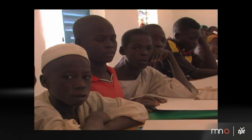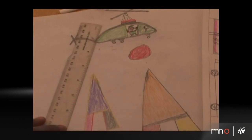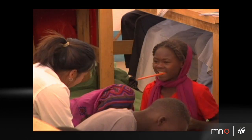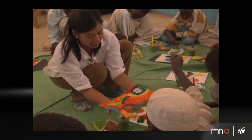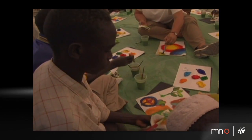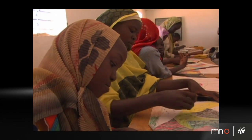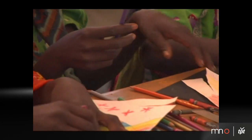We just gave them a simple #2 lead pencil and a piece of paper, and we said, draw whatever you want. And as soon as we said go, for 3 hours, their heads were down. And we realized in that moment that these kids were hungering for something to engage in. And yeah, something where they could create something that was just for them.